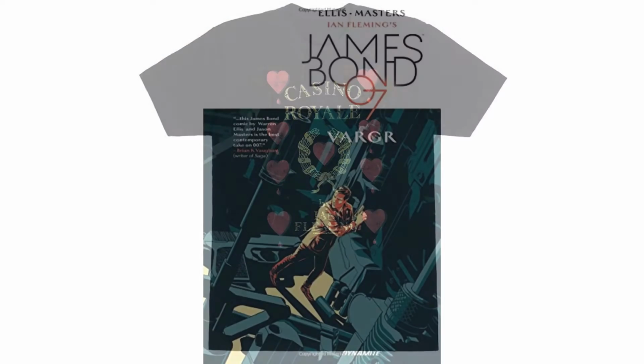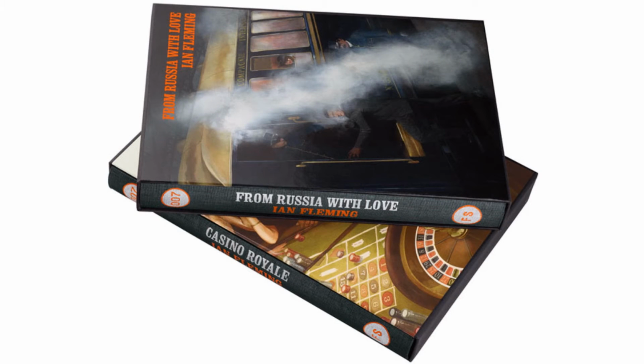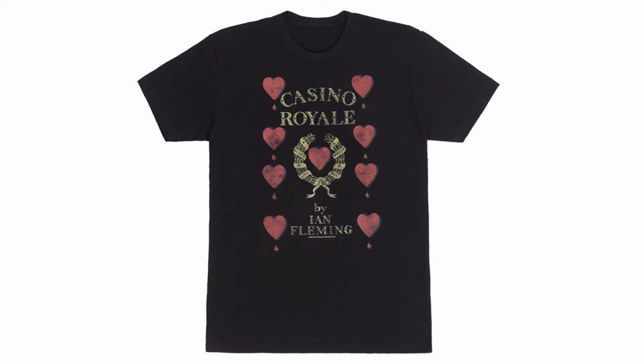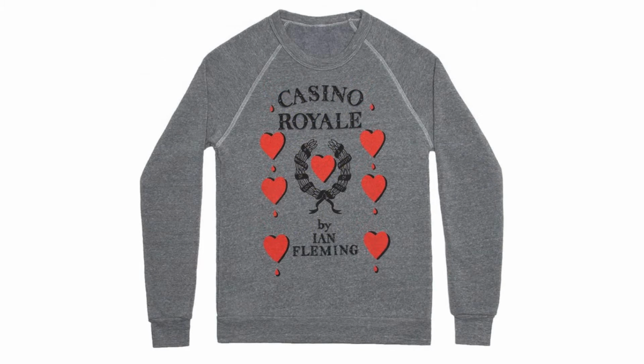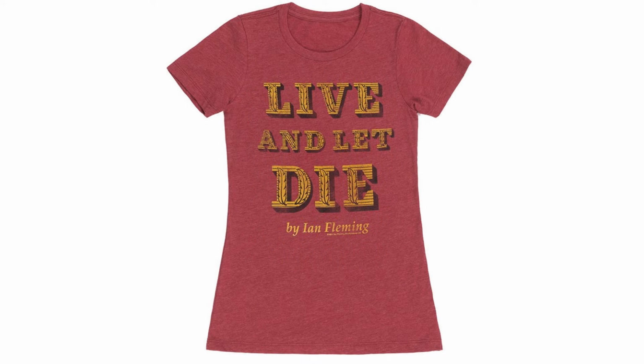Despite a lull in Bond news this year, we've still been treated to new Bond books and collectibles. Out-of-print Clothing have recently released a range of t-shirts and sweatshirts featuring artwork from the original versions of the first 3 Bond novels. Not really my style, but they are somewhat different to other Bond-themed clothing, so might appeal to some, particularly fans of the novels, and they do ship worldwide.